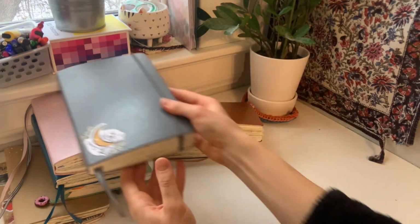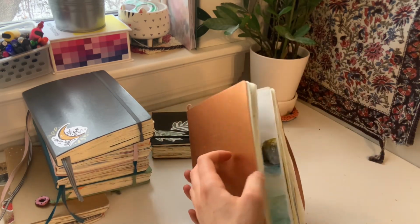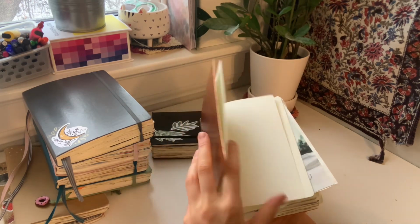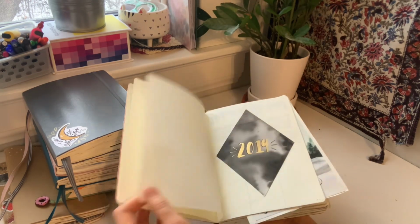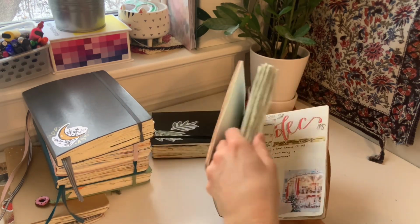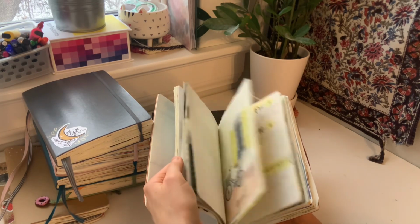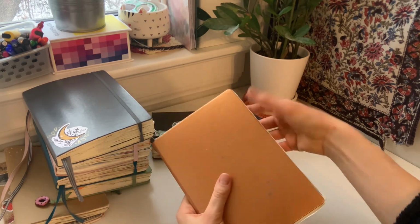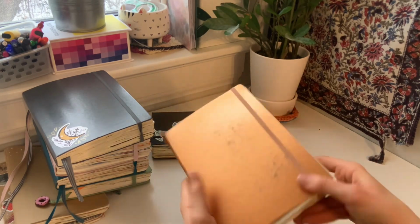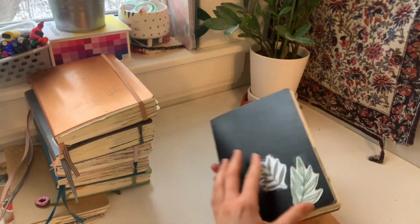So there's this one, with a cute sticker on the front. Then I have this gold one, which is so awesome. I believe this one is a more expensive version because it is gold, and a bunch of the pages are sadly falling out. But this year I was really into watercolors for my cover pages, so I got into that. I had, I guess, more time, but yeah, lots of watercolors for that one. And then this last one is in black, and I put some homemade stickers on the front, which is pretty cute.